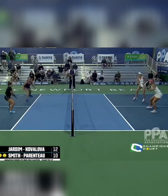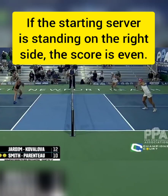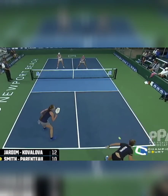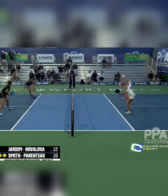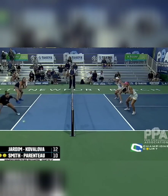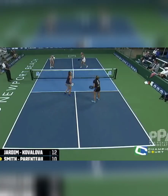And also, let me just say that as a starting server, you have to remember who starts, because the starting server, as long as they're on the right-hand side of the court, that score will always be even on their team, on their side. So that way you also know how to keep score.